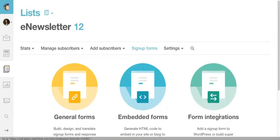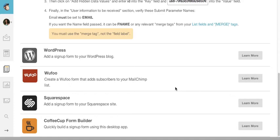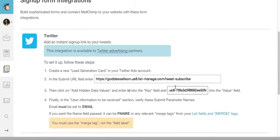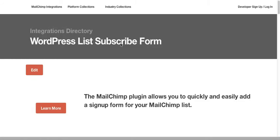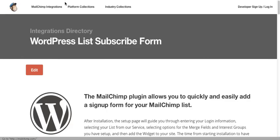Now we are getting into form integrations. What is that? Okay, so do I want to integrate my forms with WordPress or Facebook or what have you? So I think Facebook used to be here, maybe not, I don't know. But I'll show you. It says add a sign up form to your WordPress blog. You click learn more. Well, I was a little disappointed to find that learn more just takes you to a support page for MailChimp. MailChimp is very helpful though, but I just wanted to know how to do it, right? But that wasn't helpful.